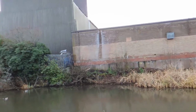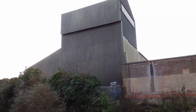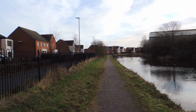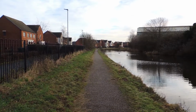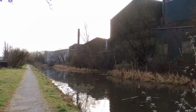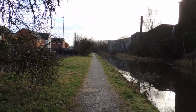More industrial buildings on the opposite bank. And new housing over to the left. And that's the way we're heading. Industrial buildings galore now on the opposite bank. One with a chimney. And the towpath continuing.